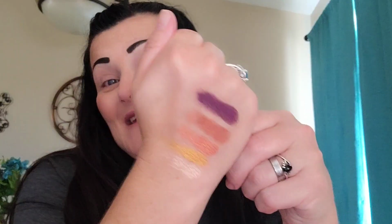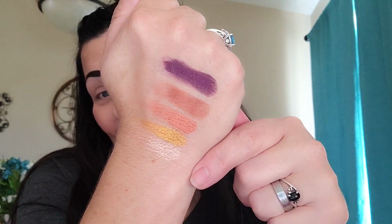It's always super fun. Okay, you guys, we're gonna get right into this. So using these super fun colors, I think that's gonna give us a beautiful, fun Halloween look. And I cannot wait to see what look Gloria creates. She is super talented, you guys.